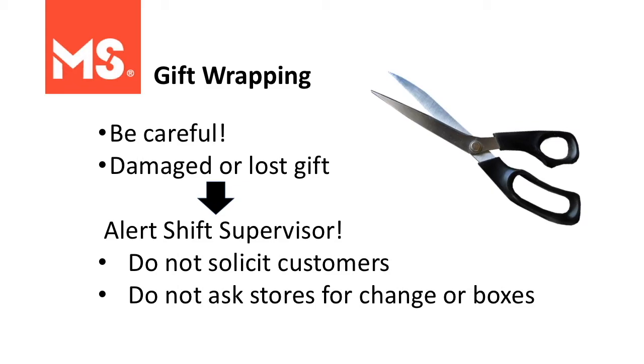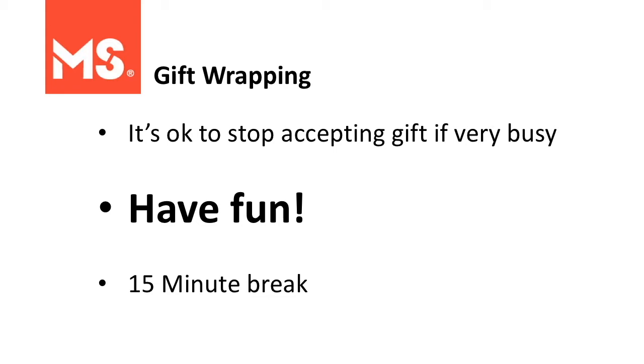Please note that we are not allowed to solicit customers or ask nearby stores to change money or donate boxes. Also, there will be times when the booth gets very busy. During this time, it is okay to stop accepting gifts and to ask the customer to come back later. We want you to have fun. To keep you happy and healthy, you should take at least one 15-minute break. Your shift supervisor will let you know when it is a good time to go on a break. So really, do the best you can and have a great time.